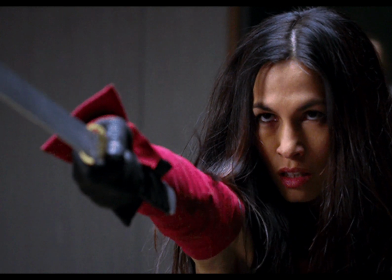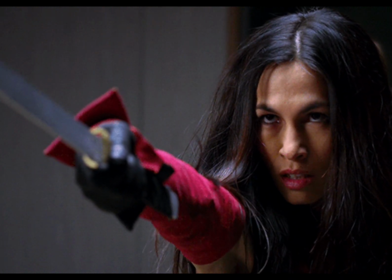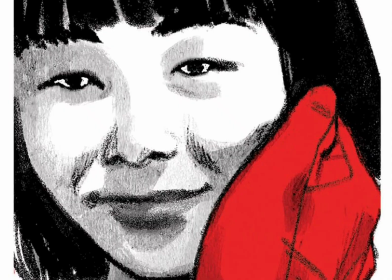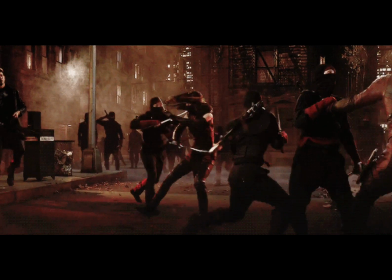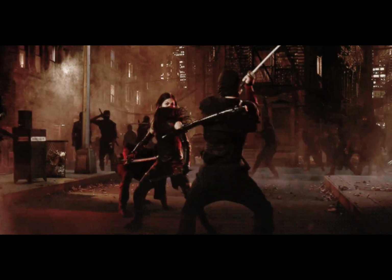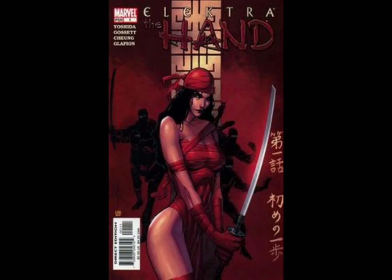Perhaps Elektra's second most used weapon is the sword, or more specifically the katana blade. Again, this was probably taught to her as a child when she received formal martial arts training. Due to her assassin skills, she has also used katanas on occasion and has been known to drop from a height and slash her enemies whilst falling. In short, this ties into the image of Elektra being very skilled when it comes to brandishing blades.